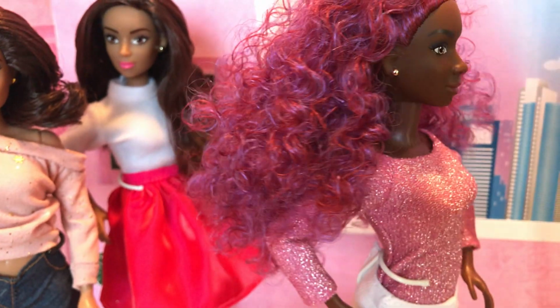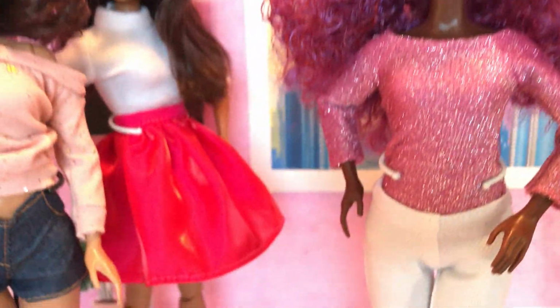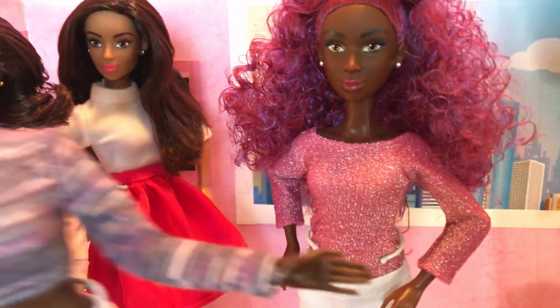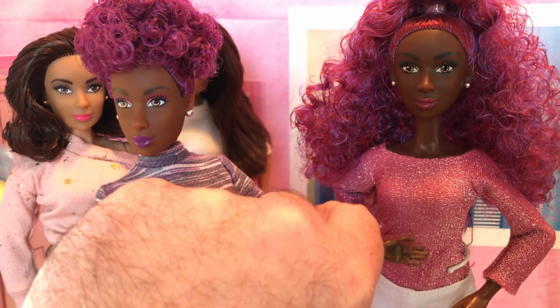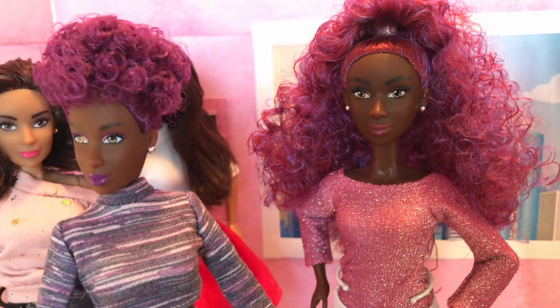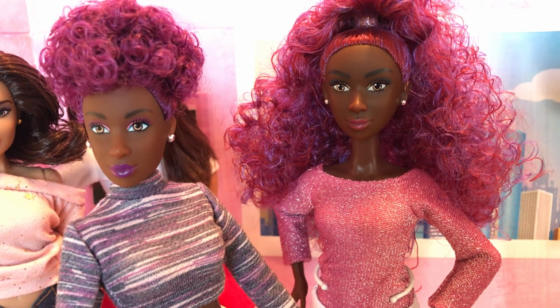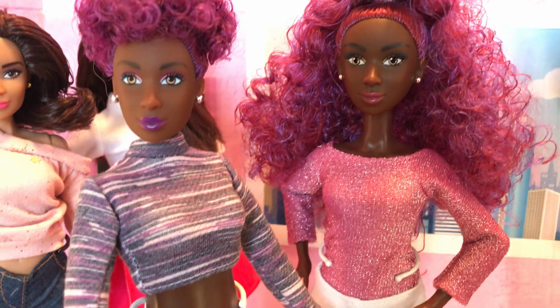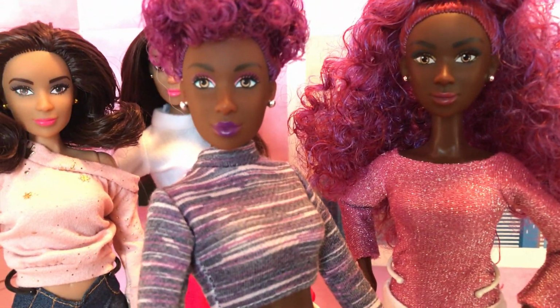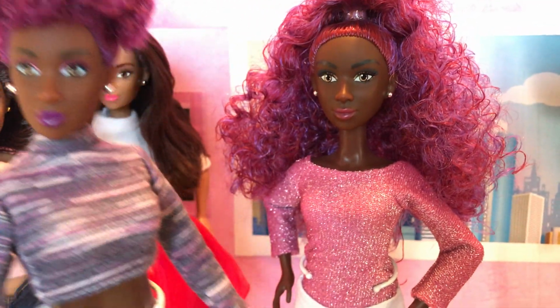And, of course, we can compare her with her Wave 3 version. They have the purple hair. Other incarnations of Lynette do not have purple hair. She has black hair and a red lip and all that stuff. And we'll talk about this fashion pack that the Wave 3 is wearing.